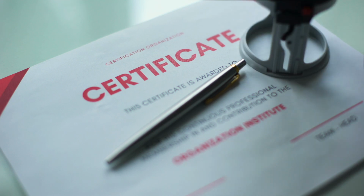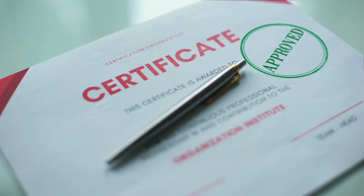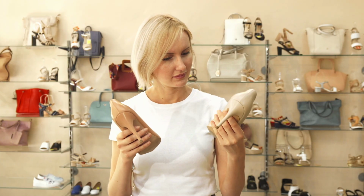What is a predicate device? Well, it is a device that has already been approved and is on the market that is deemed substantially equivalent to the device that you are looking to get approved. What this means is you're basically saying, hey, that device is already approved and this device is really similar to that device. So we already ran all of our bench testing, animal testing, possibly we even ran a clinical trial on that device. We don't think we should have to do all that again just for a device that has a couple of changes.